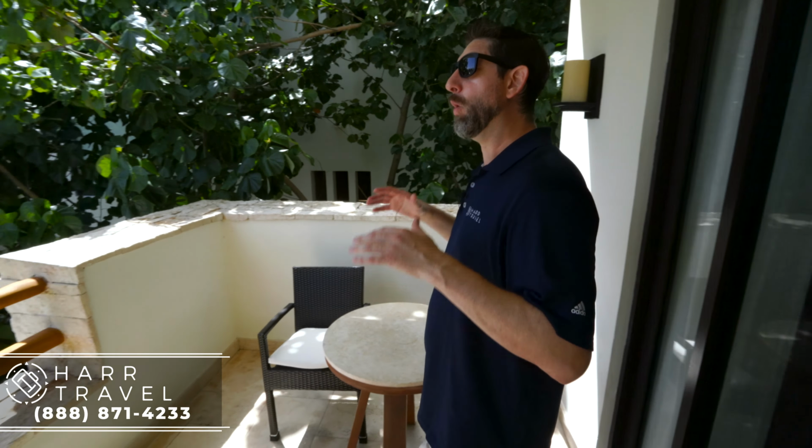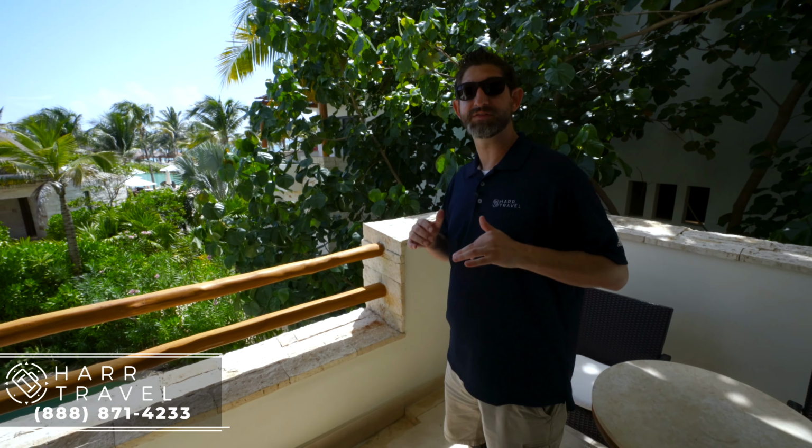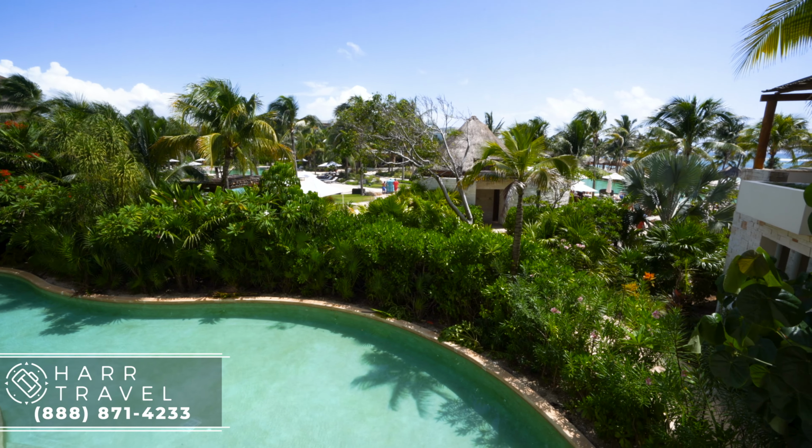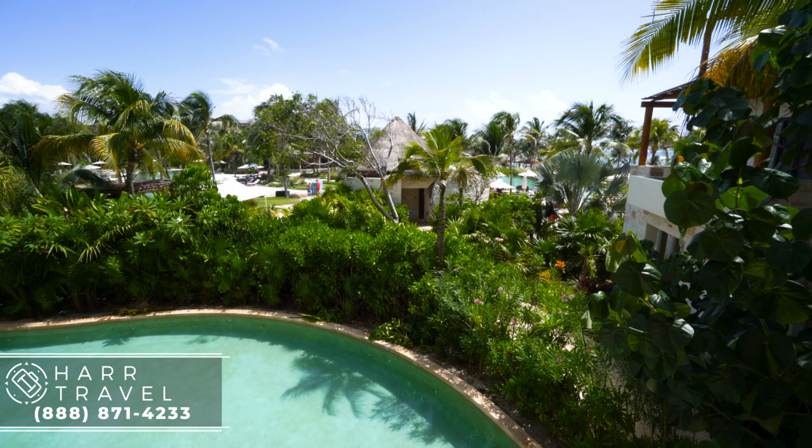Now I mentioned the difference between preferred club and non-preferred club, and here, one of the biggest amenities as far as I'm concerned is the fact that the preferred club rooms are set in the buildings closer to the beach. I think that's a really big advantage and something that I really appreciate.